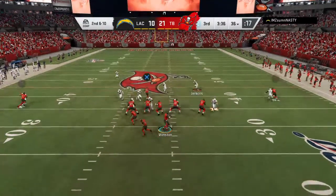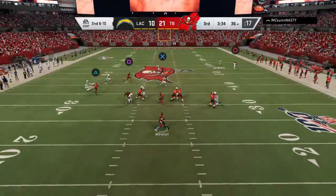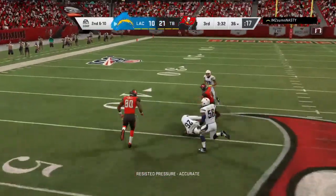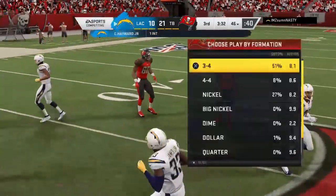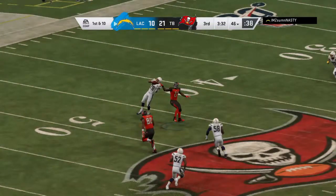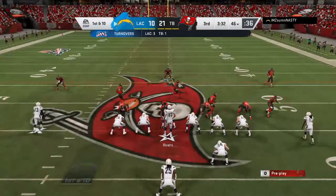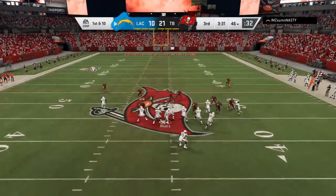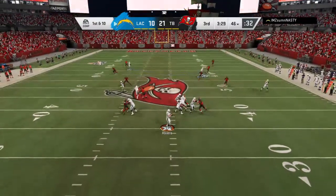Hey, Mark, looking to throw on second down. Winston. Is this intercepted? It is. It's intercepted. Picked off by Casey Hayward. And they will set up shop at their own 46-yard line. So good starting field position for them here as they come up 1st and 10 at their own 46.